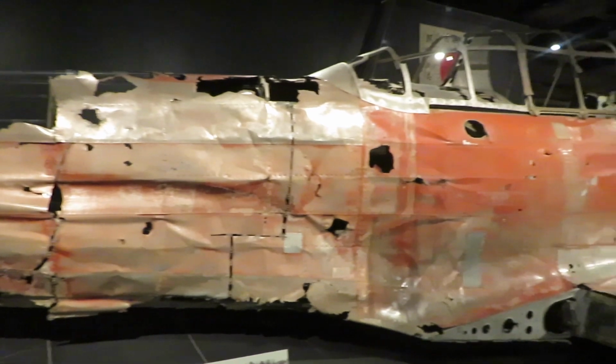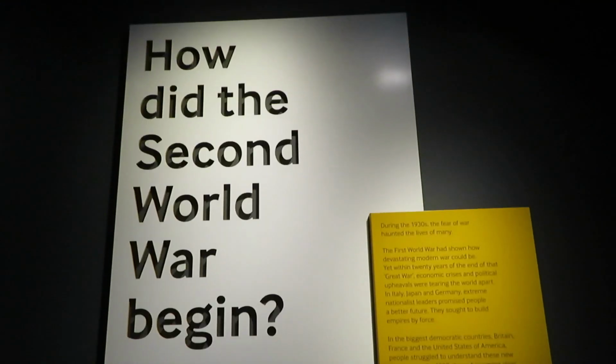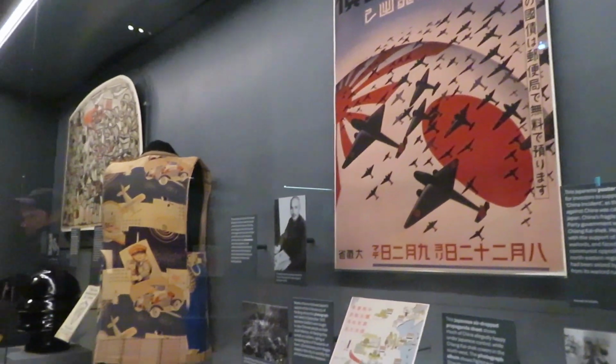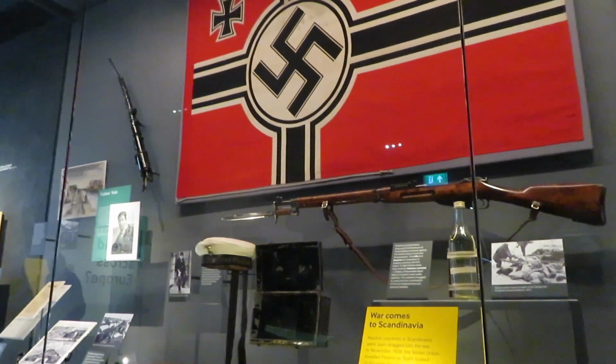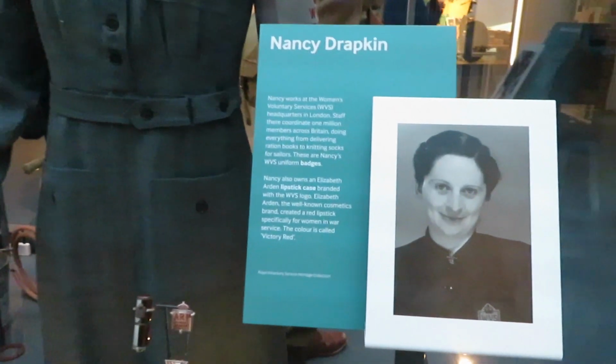Dedicated to conserving, displaying, and interpreting stories of the most devastating conflict in human history, the Imperial War Museum London is the first museum in the world to house Second World War galleries and the Holocaust galleries under the same roof. These award-winning galleries will change the way we understand the past for generations to come.